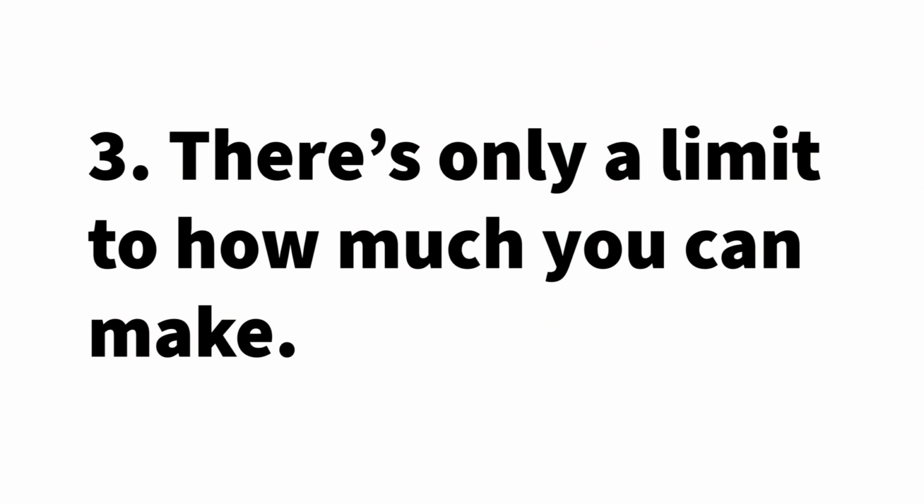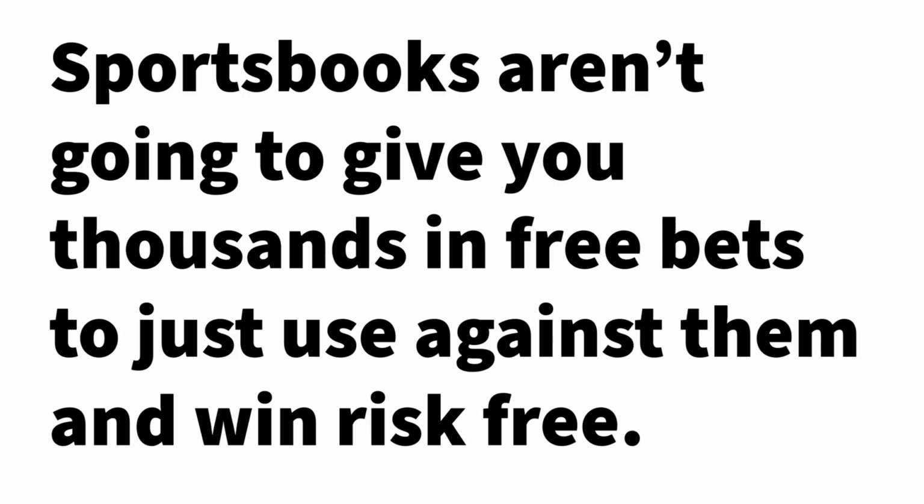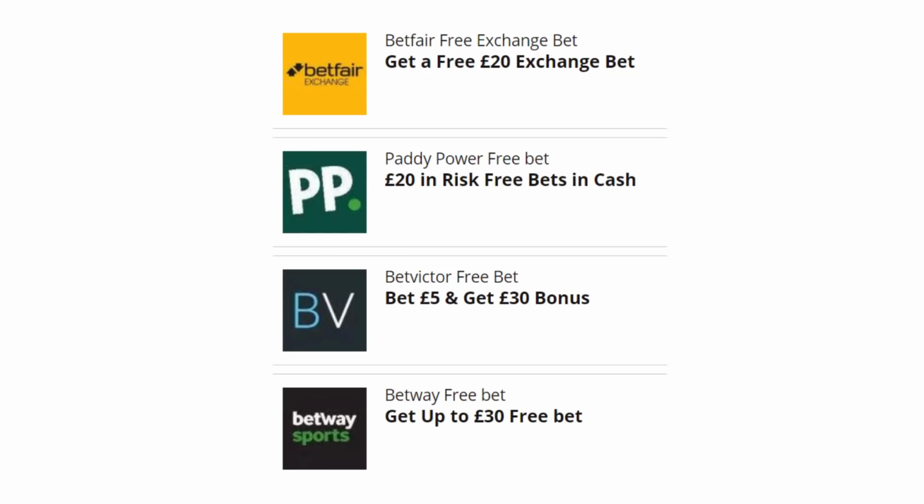Number 3 is that there's only a limit to how much you can make, and that limit is not very much. Remember, sportsbooks aren't going to give you thousands in free bets to just use against them and win risk-free. Instead, the free bets are small, which, again, puts a ceiling on how much you can win. And even when you end in profit at the end of each month, the time and effort to reward ratio is just not that good.